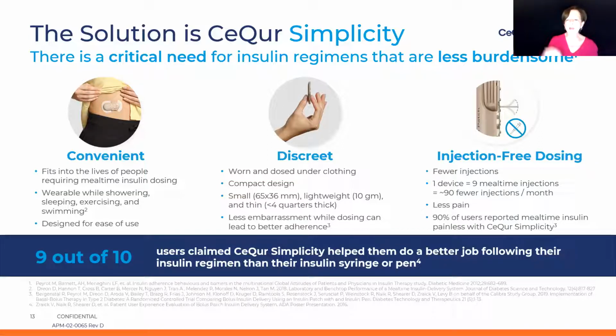And when you think about the fact that this can be worn for 3 days, and on average the patient's going to take 3 mealtime injections, that's 9 injections over 3 days, or 90 fewer injections per month. Less discomfort or pain, and 90% of the users reported mealtime insulin painless with CeQur Simplicity because they put it on, and it sits in place. 9 out of 10 users claimed CeQur Simplicity helped them do a better job following their insulin regimen than insulin syringes or pen, namely because it's right there and they can easily access it. And I'll show you some of those research studies that support that.